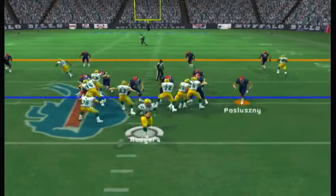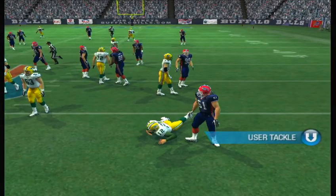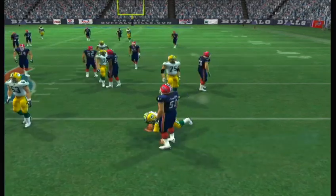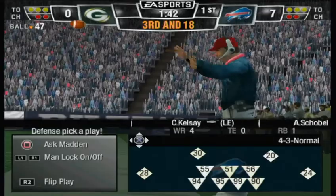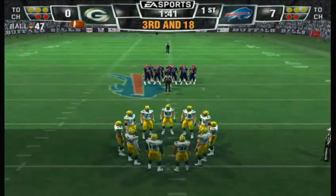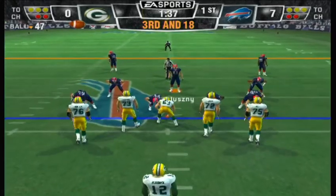On the ground, the tailback. Rodgers used his speed to get to the quarterback on that one, before on the run. Third and long now after the sack. 47 yards.